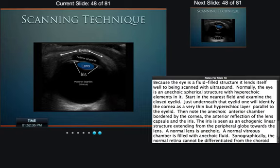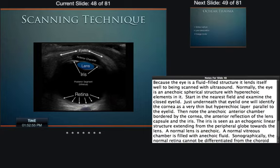This is the posterior chamber, sometimes called the posterior segment or the vitreous humor. And then the retina is attached back there on the choroid, so you don't actually see the retina unless it's detached. It's just confluent with the choroid, and so it's the lack of seeing a thin undulating membrane in the back of the eye that is normal. And then finally, this is where the optic nerve sheath comes down back here.